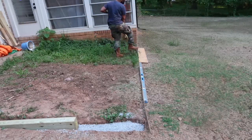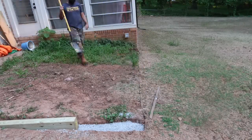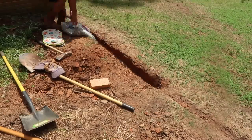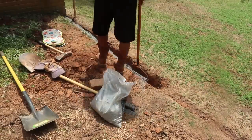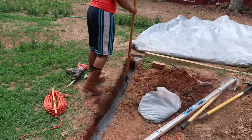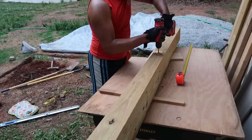So now that he dug out the trench on that first side, he had to repeat the process on this other side right here to create an enclosed space. You guys probably also see him using this paver stone and gravel, and he's really just using that to make sure that the surface the wood is going to be sitting on is flat and all that good stuff, instead of just having it sit on the bare dirt.